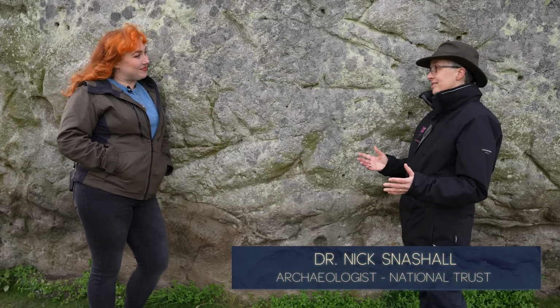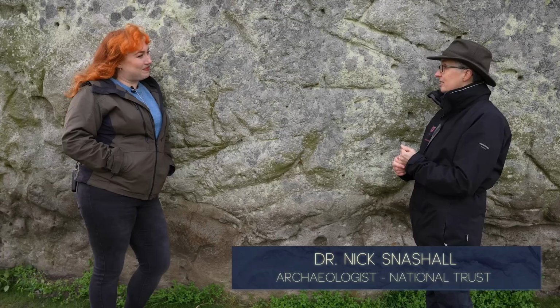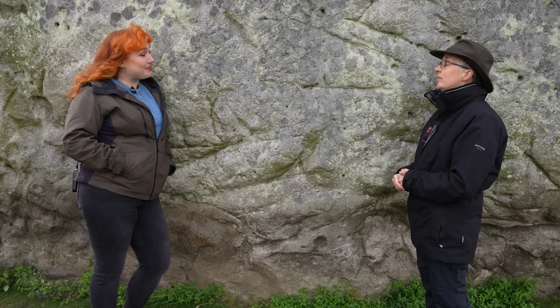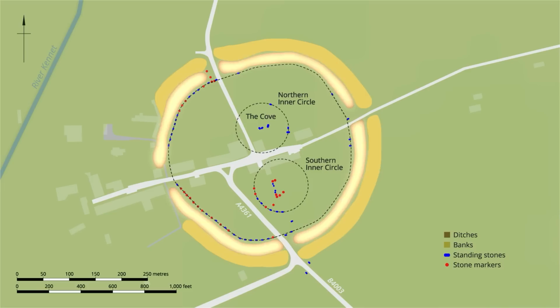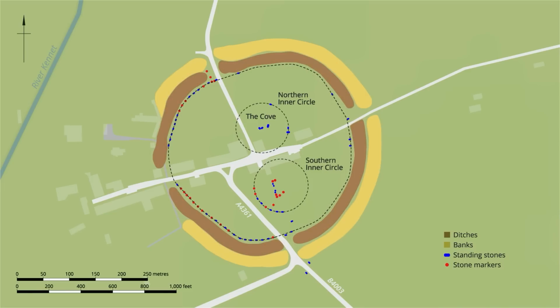Well, I suppose the first thing to say about the Avebury stone circles is they're the largest prehistoric stone circles anywhere in the world. And they're not just one monument. We've got a huge stone circle, and inside it are two smaller stone circles. And in each of those, there's another stone setting. And outside of all of that, there's a vast ditch, which is about 9 metres deep everywhere it's been excavated. And outside of that is a commensurately large bank, which has 4 entrances in it. So it's just a vast monument in and of its own right.